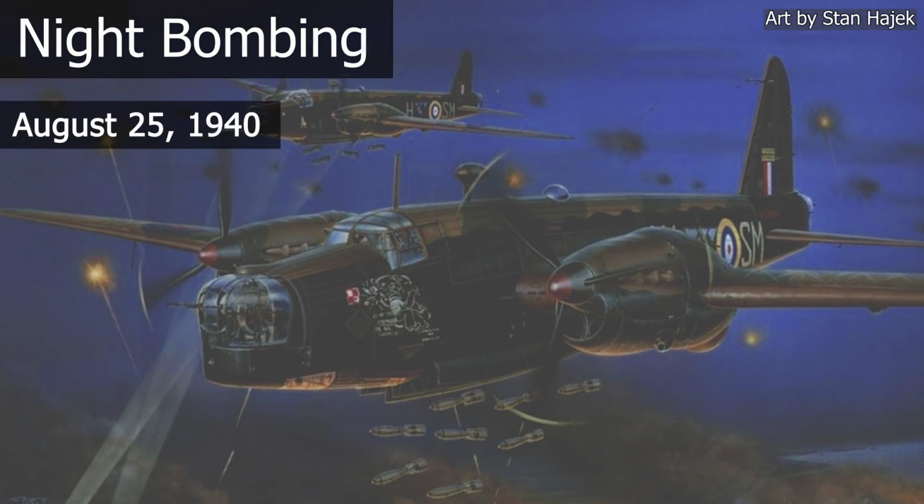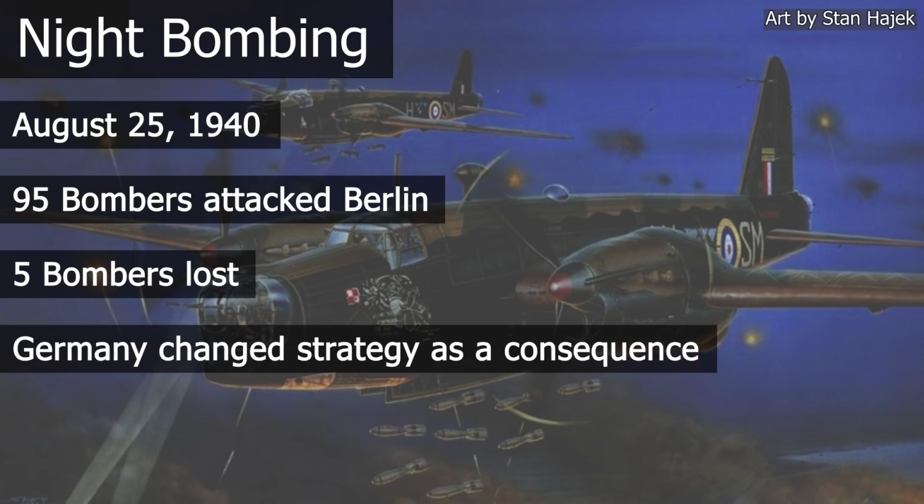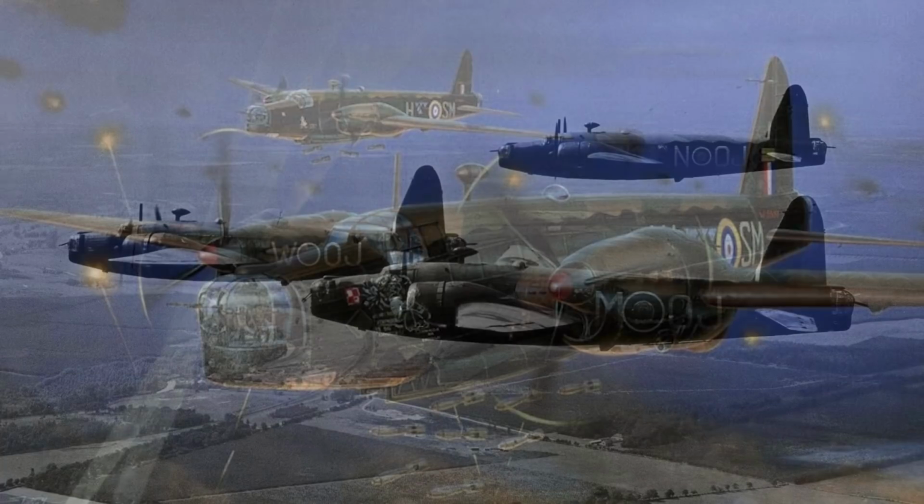On the night of the 25th of August 1940, 95 bombers carried out the first British bombing of Berlin. The raid only suffered 5 losses, and its success considerably exceeded the practical result, as it made Germany change its bombing strategy during the Battle of Britain, focusing more on bombing British cities instead of airfields and air defenses, something that later proved to be a critical error.